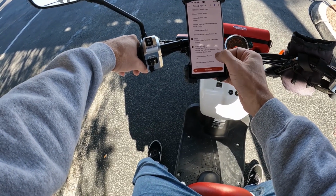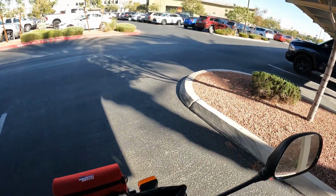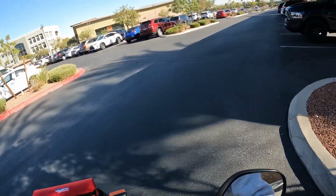Bottled soda. Okay, we can take that one. Yeah, alright. What the hell was that? My Ruckus almost stalled. It's got a full tank of gas, too.